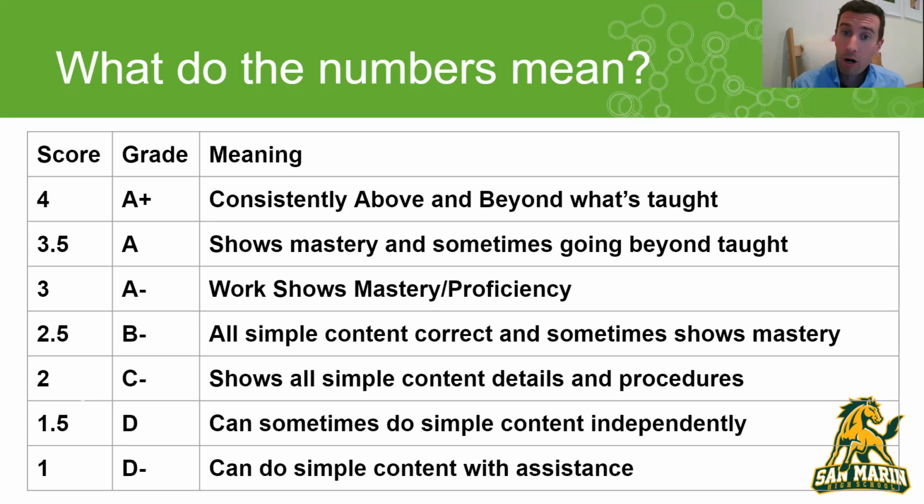A level 4 would indicate that you're demonstrating that mastery and proficiency, but you're also going beyond and above what has been taught. And then a 3.5 would be like you're always showing proficiency and mastery, and sometimes you're able to go beyond what's taught in that particular content area.